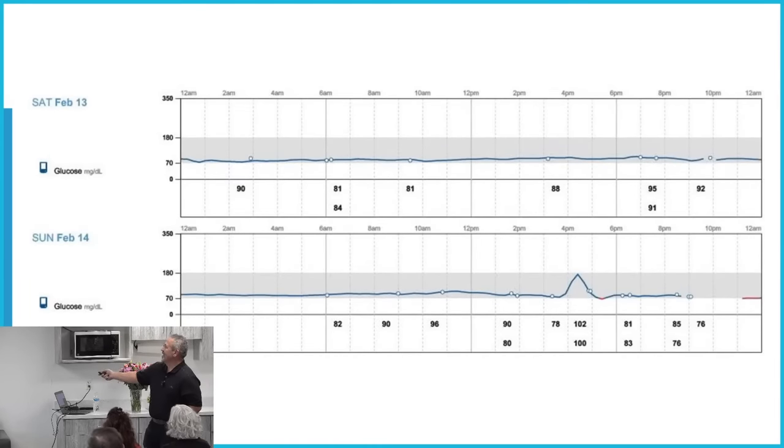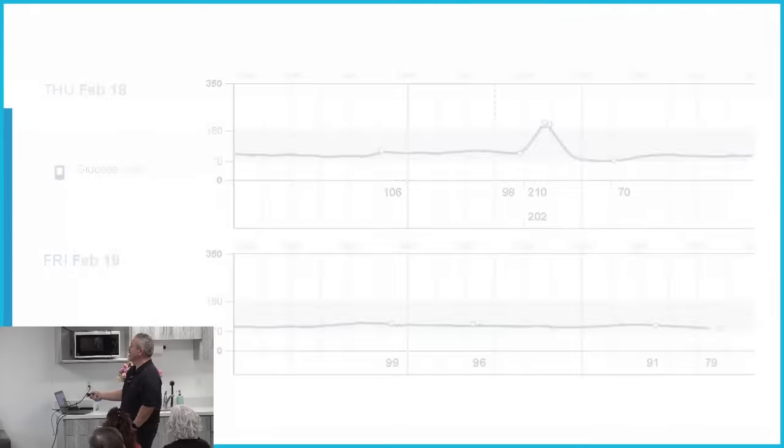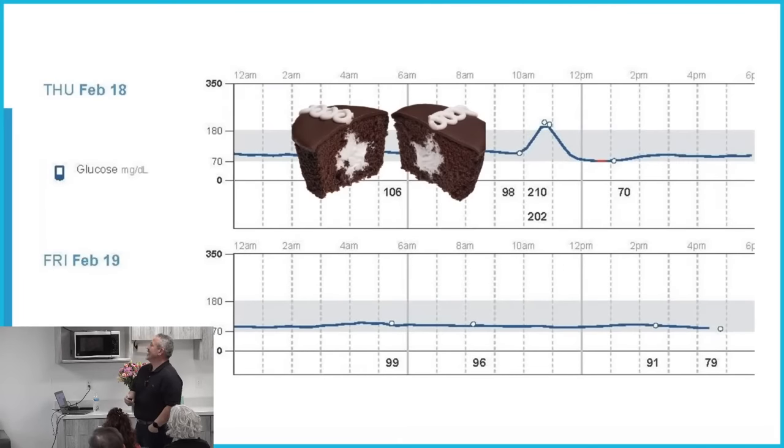What do you think that bump was? Yeah, it could have been. See, and that's a good point. It could have been exercise. That's why writing down what happened matters, because not all elevations are bad. So this was happy hour margarita time, right? And this was half a cupcake.